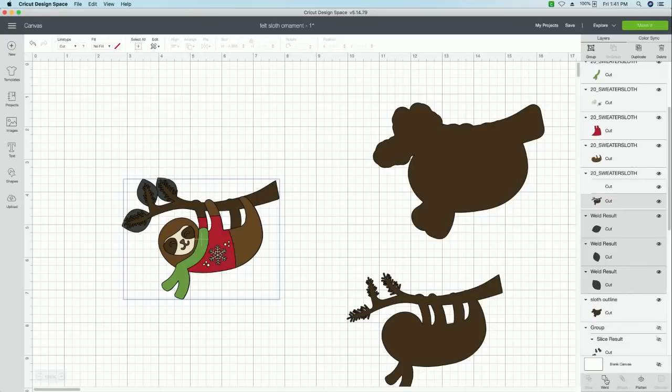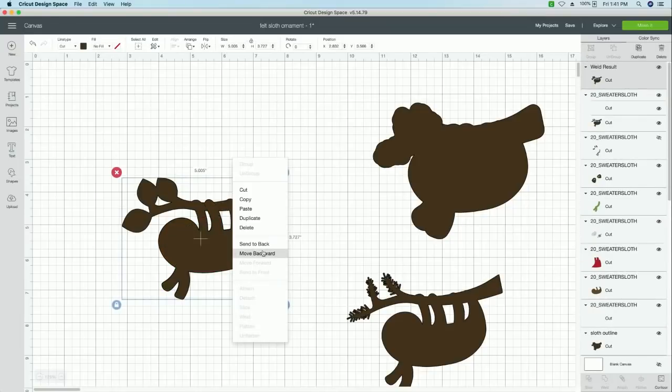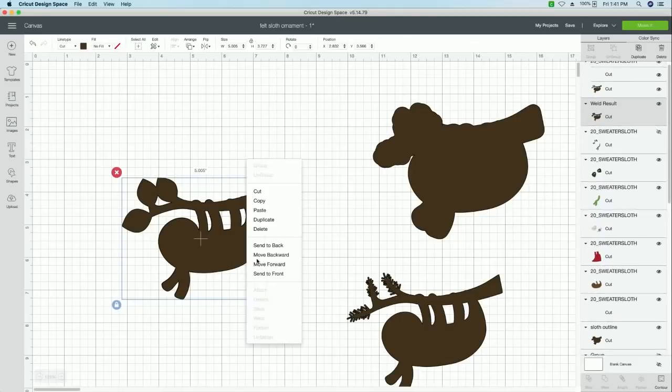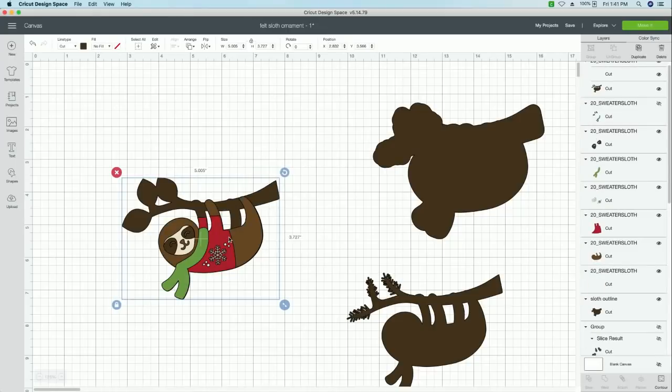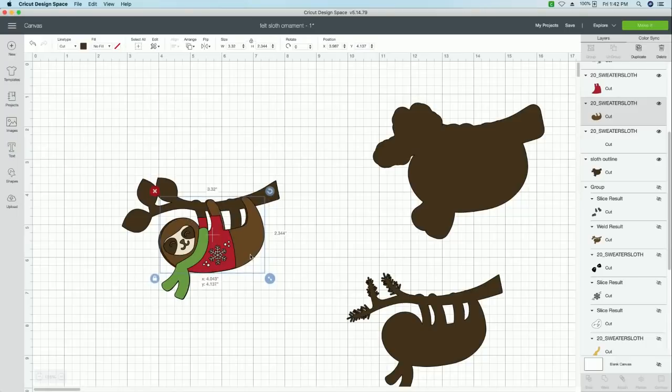Once I have them selected, I'm going to press Weld, and look, we have a fun new layer there. So that's going to cut out really nicely. Now what I want to do, move to the back, send it back. There we go. Like I said, I could cut this out exactly like this. We have this little guy right here, and that's his body, and that's adorable.